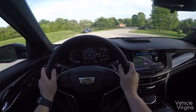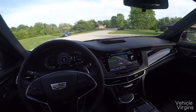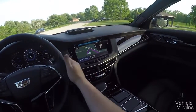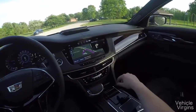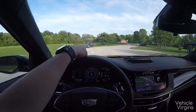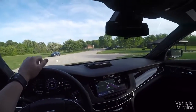Now this car is almost completely out of gas, so this will be a good test of the navigation system and see if we can squeeze some extra MPGs out of it. As you can see, you've got a big touchscreen here. It's giving us turn-by-turn directions, and you probably can't see it, but there's a heads-up display telling us turn right on Edward North Hines Drive in 200 feet.